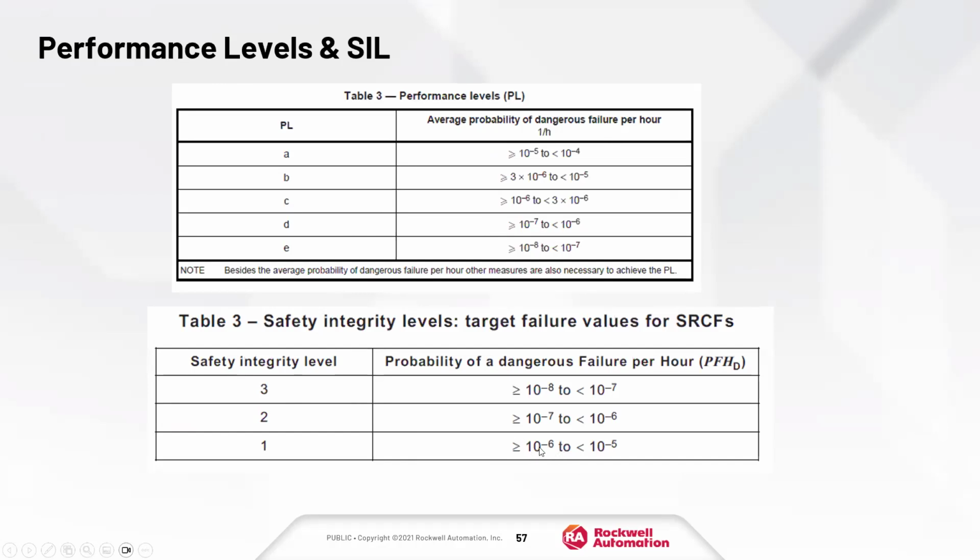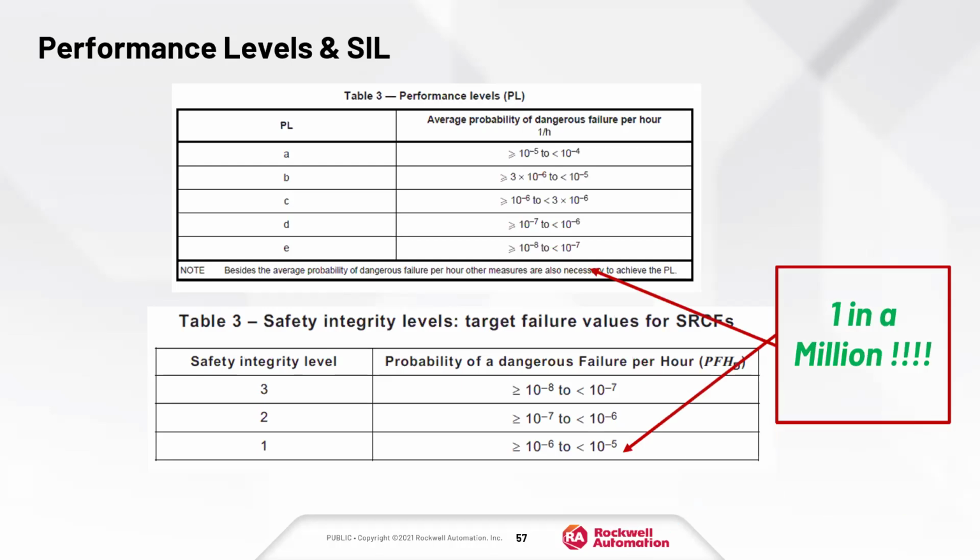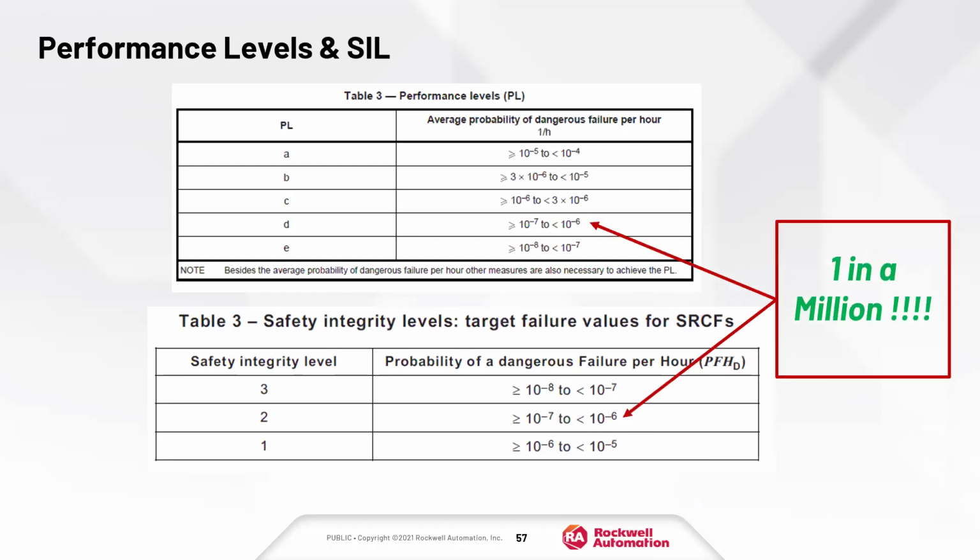And that way, people say, well, I did everything in it. I got a PLd, but now I have to ship it to Europe and they want a SIL. I've got to redo all the calculations. No, since the standards are harmonized now, you can reference this and say, well, we did everything to PLd and that meets SIL 2. And people accept that. It's perfectly valid to do that. You don't have to redo everything. And 1 in a million. I think that's all I got on that.